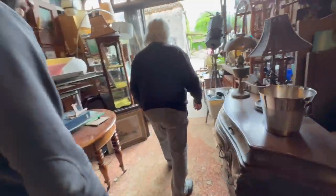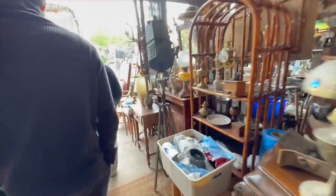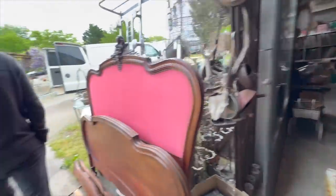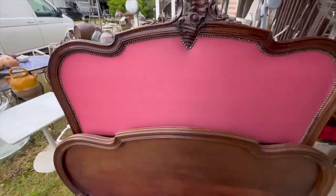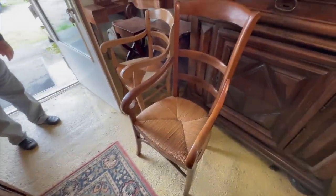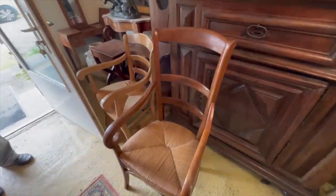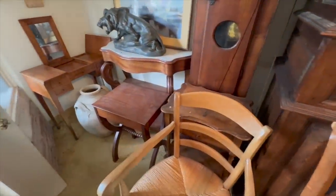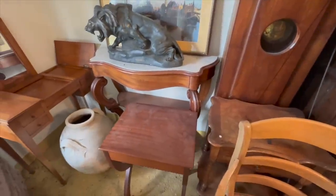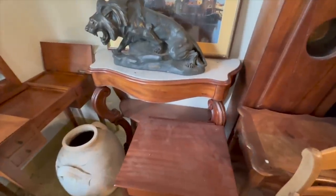Okay, sir. We always have to go to the other building. It's very important. This is the bed that we're dropping off because it was too small. Peut-être la chaise. I kind of like that table back there with the marble. But I think I like the one with the gray marble better.